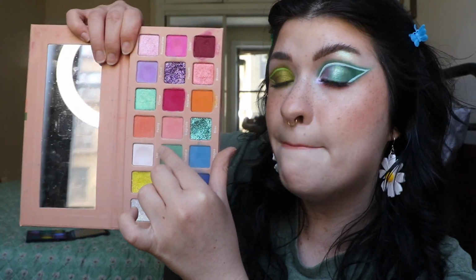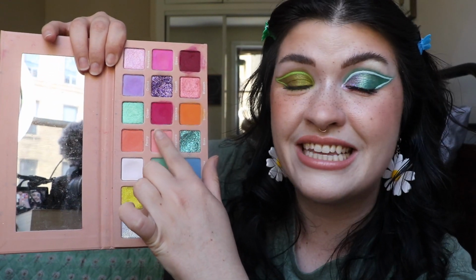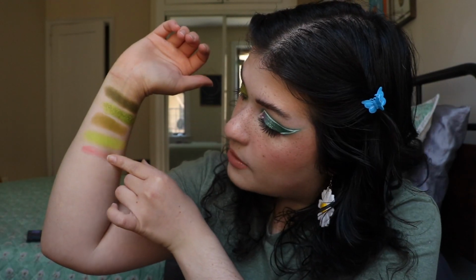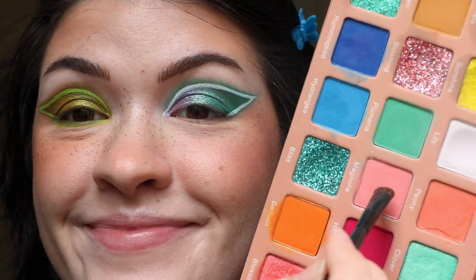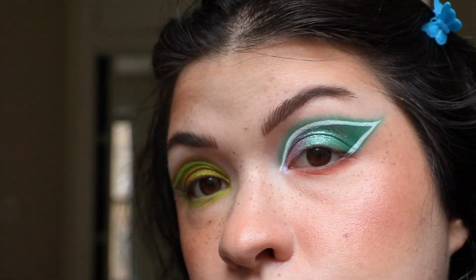And from the Flower Bomb palette, I'm going to be taking the shade Magnolia because I feel like it's that same sort of peachy pinky tone that we see in the Flower Punk palette. All right, and I am wearing this one on the lower lash line on my aquamarine eye. I think it's a really nice complement to the blues.